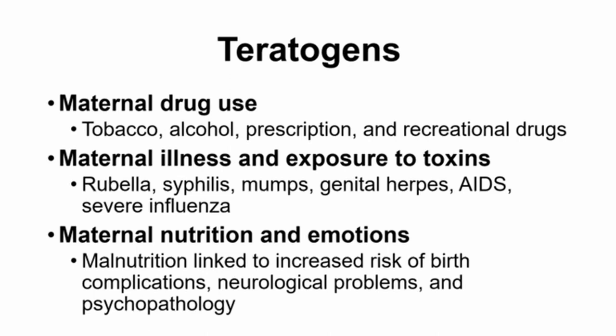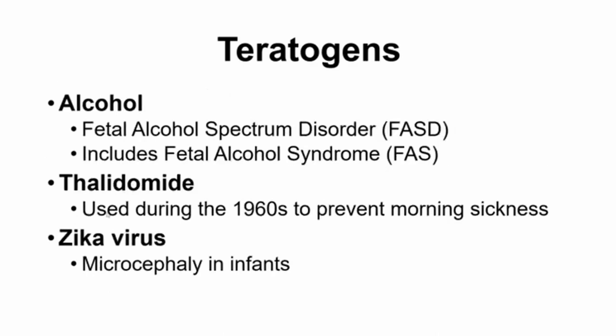So that was drug use. Actually, do I also have, okay. I do have it on the next slide, but it is technically a drug. So thalidomide is one of those case studies that we talk about in terms of teratogens and how significant of an effect they can have.